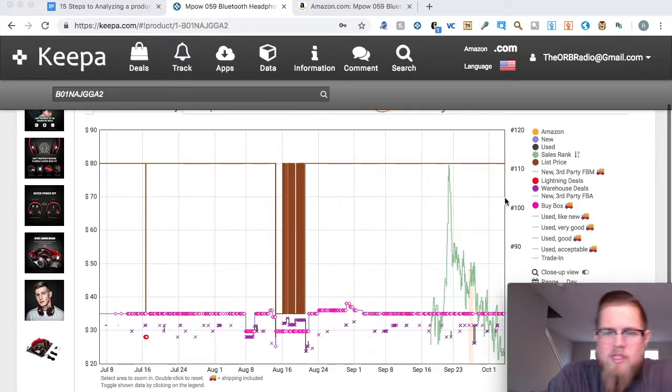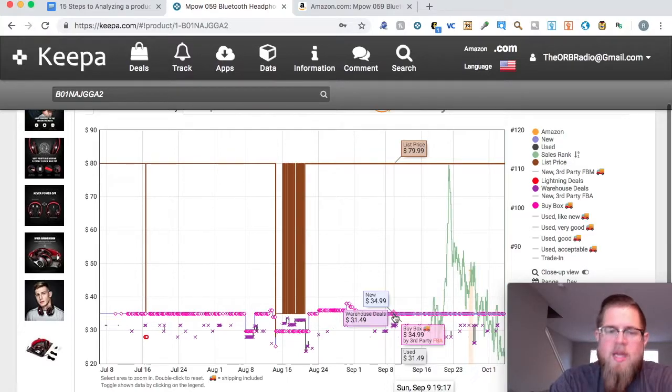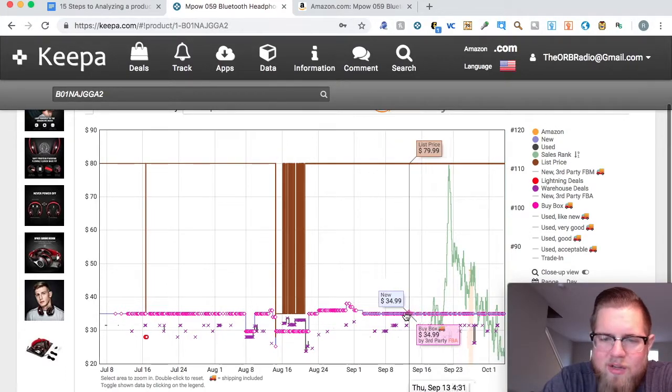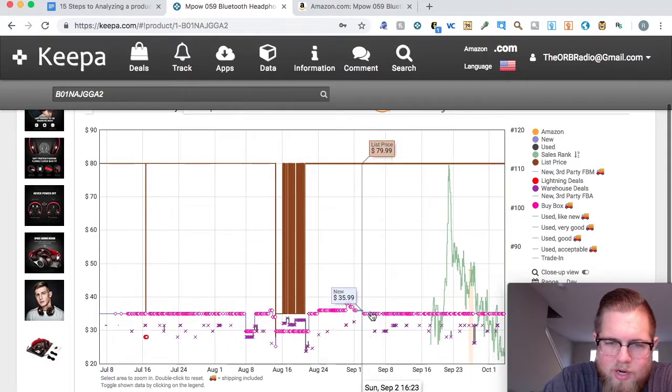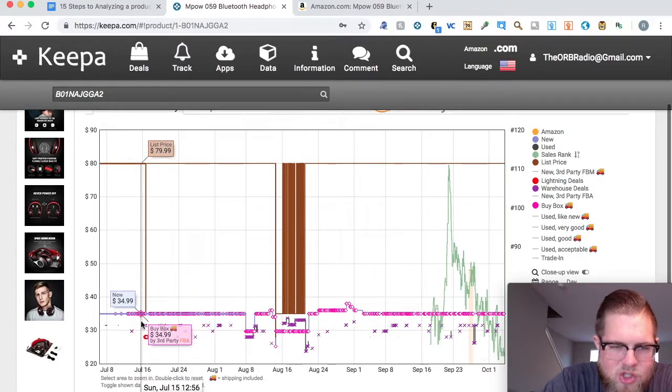You can see here, I've told you before, this pink diamond shape right here says buy box $34.99, FBA, third party. That means third-party FBA sellers are me and you, people like us who are shipping products into Amazon FBA warehouses and selling them. That is not Amazon themselves. So that's third-party. That's really the price we're going to be looking for. And see how consistent this is across the $34.99 area, around $35, since July 15th.